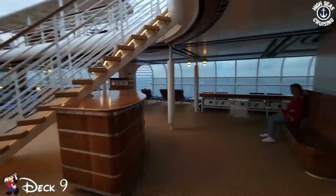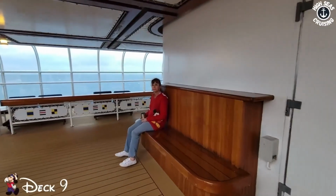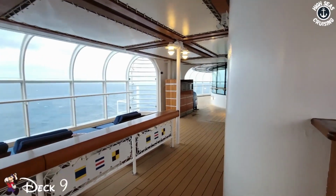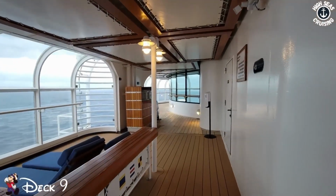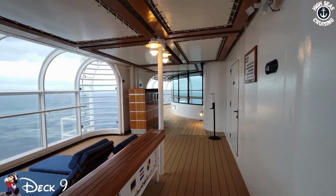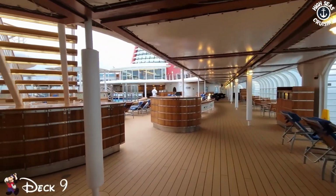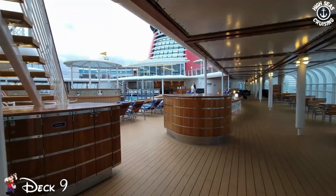All right, we're going to head out onto deck number 9. Got Tiffany hanging out on deck number 9. All right, so if you head up this way, in that direction is the smoking area up there around the corner. It's got a small little area. Now this is the adults only area here on the ship.